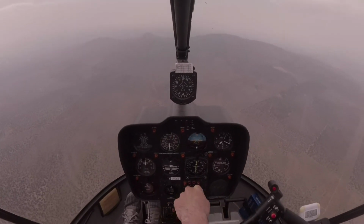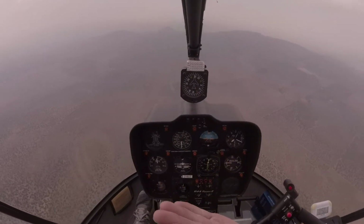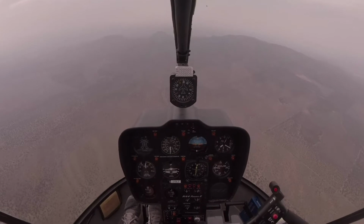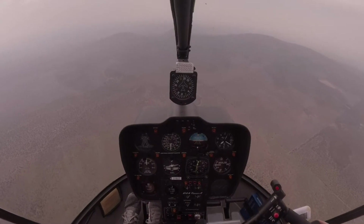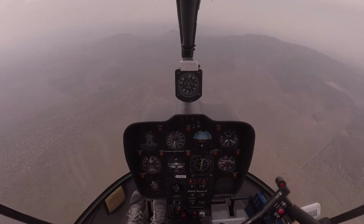Now when you're running a GPS approach, if you change the OBS, the needle stays. Yeah, okay, gotcha. That's what I've always been curious about. Yep. The needle stays. How far from Colta are we? 3 miles? 3.2, yeah. Okay.